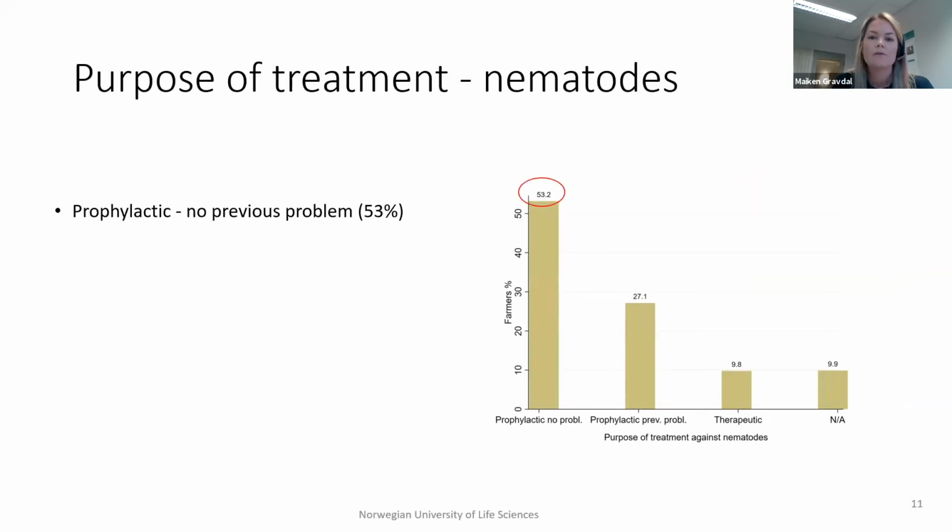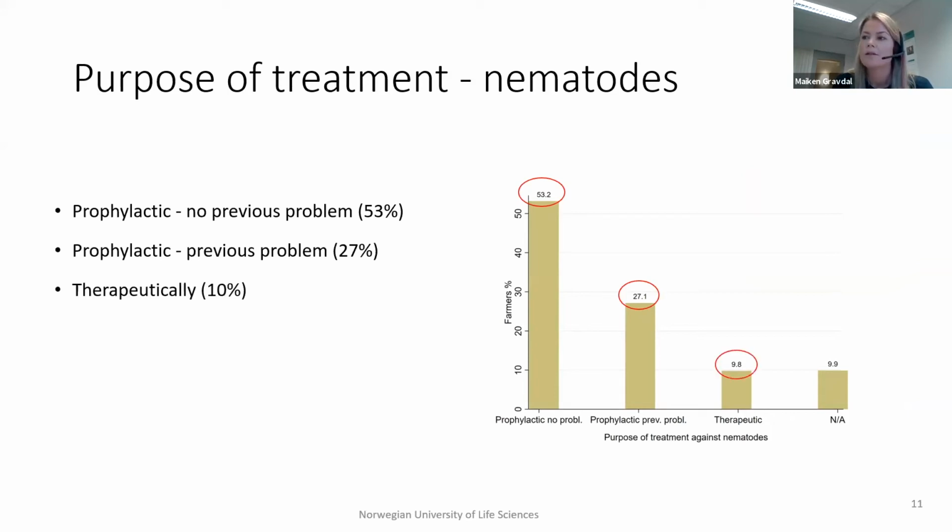The purpose of treatment against nematodes was mainly prophylactic in flocks with no previous problem, over 50%, and in flocks with previous problem, close to 30%. And only 10% used it for therapeutic purpose.